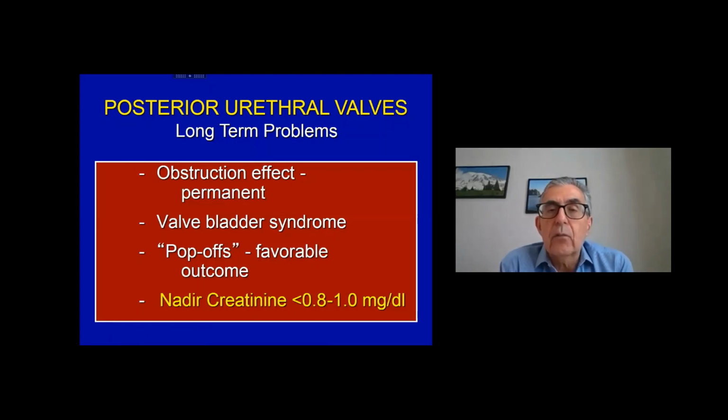I think there are long-term problems. 30% of kids with posterior urethral valves will end up in end-stage renal disease requiring transplant. The obstruction effects a lot of times are permanent. There's this thing called the valve bladder syndrome, especially in teenagers that have the distended bladder. It is felt that there's a pop-off mechanism. So, for example, if you have a high-grade reflux in a non-functioning kidney, that could be a pop-off that decreases the pressure and therefore protects the contralateral kidney. That's been debatable, if that actually occurs or not. There are several studies that have shown that if you get to a native creatinine of 0.8 or lower, they have a much better prognosis than those that have a higher native creatinine.